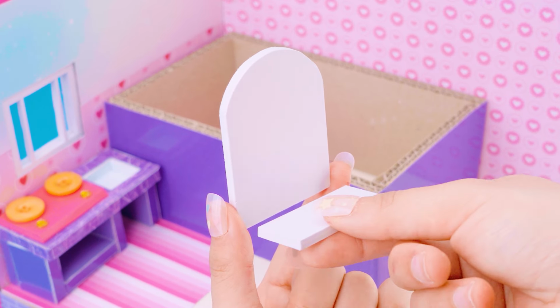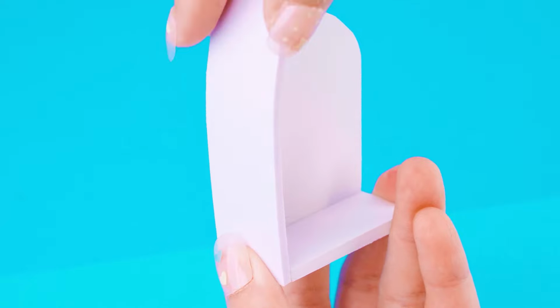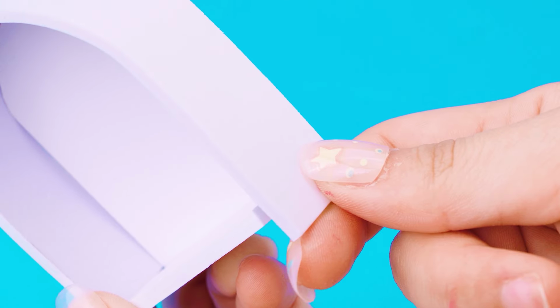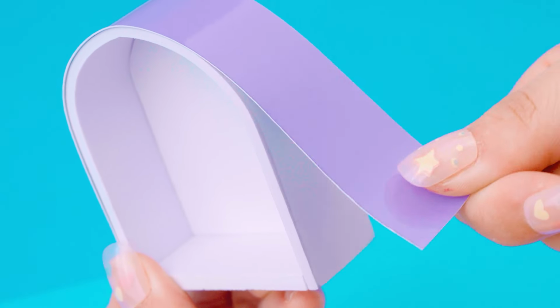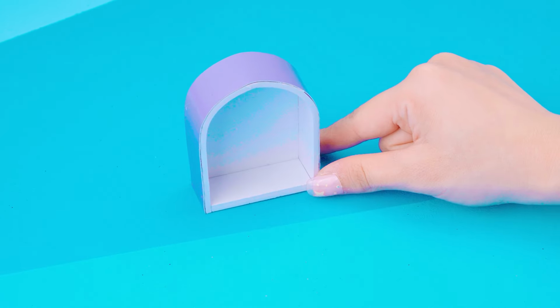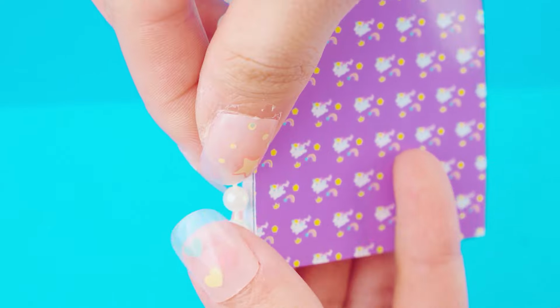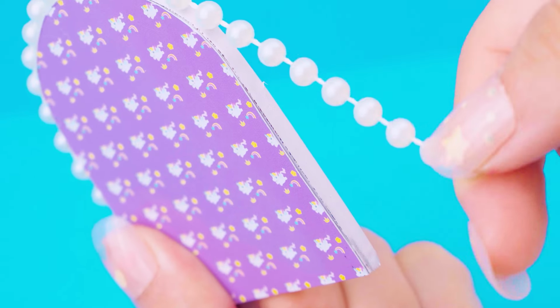Next, I'm going to make big fridge using cardboard and gluing them to make it. Paper. Then, decorating the fridge with cute stickers and sticky note.